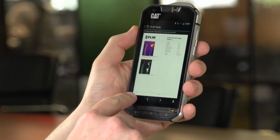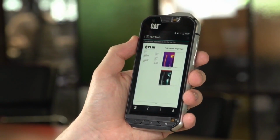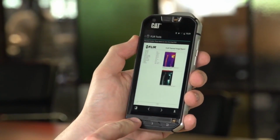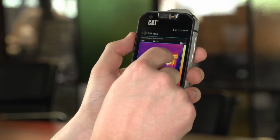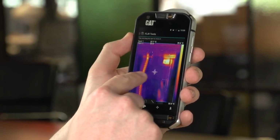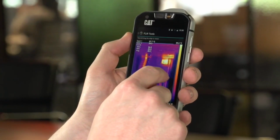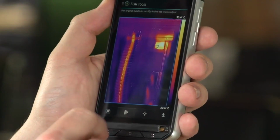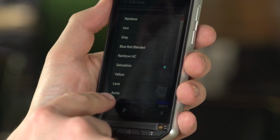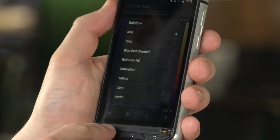You can select from a range of different templates. You can also add notes and annotate the view and change the title of the report. In addition, you can also edit the image. You can add additional spot meters to the display that can be moved around. These can include regions of interest as well that can be repositioned and resized. You can also change the colour palettes on the display to a range of different colours.